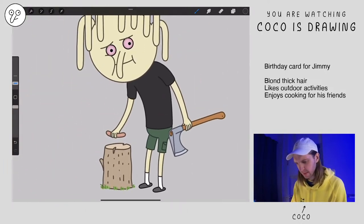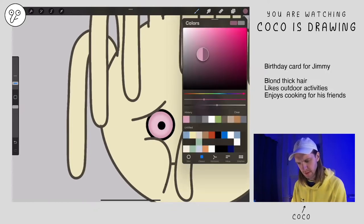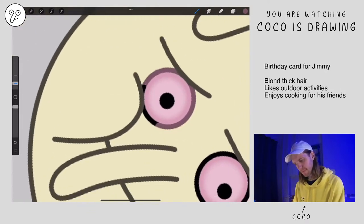Alright, there we have it. Maybe the eyes here also, we make it a bit dark pink. Yep.